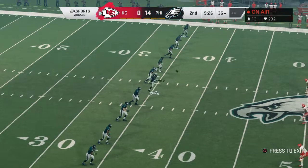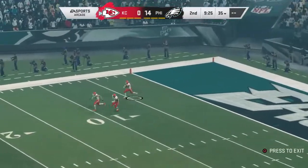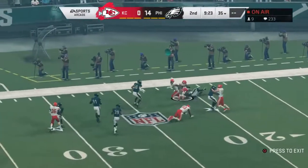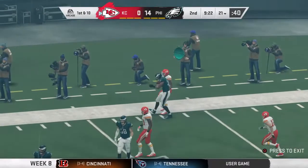Tucker now to kick it away following the touchdown. This will be taken in at the 1. And he'll get it up across the 20 to the 21-yard line.